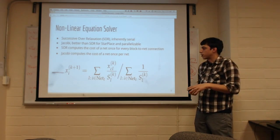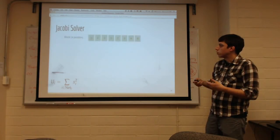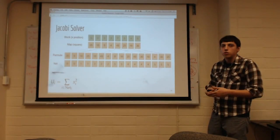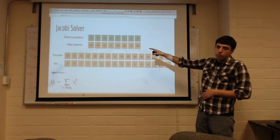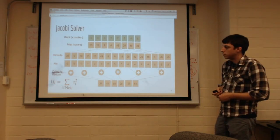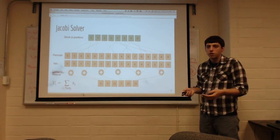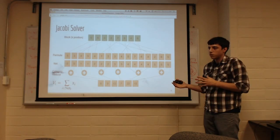Okay. This is the equation for solving the Jacobi. The new block position: we begin with the block positions, use a map operation to square them, then use a permutation to expand them out to the netlist. So here net 0 has looked up the value of 25 for its first block and the value of 9 for its second block in that permutation. And then we perform a category reduce, which will perform sums for all of the nets in parallel, and we obtain our U sub L. Now V sub L is very similar, just the X positions are not squared. And again, we do this for the Y dimension as well. And because all four of these are similar and follow the same patterns, we can do them all together at once.